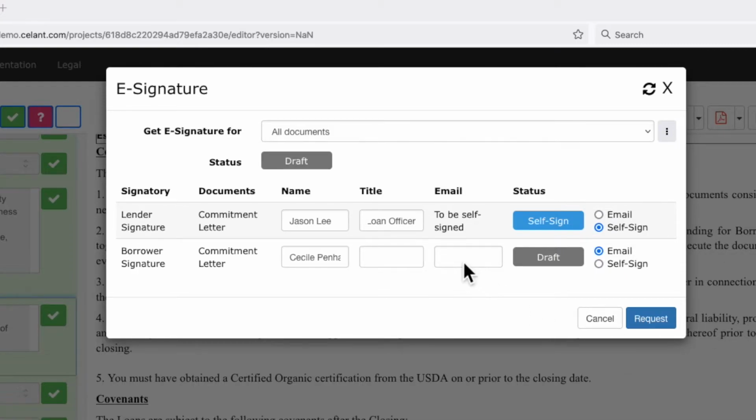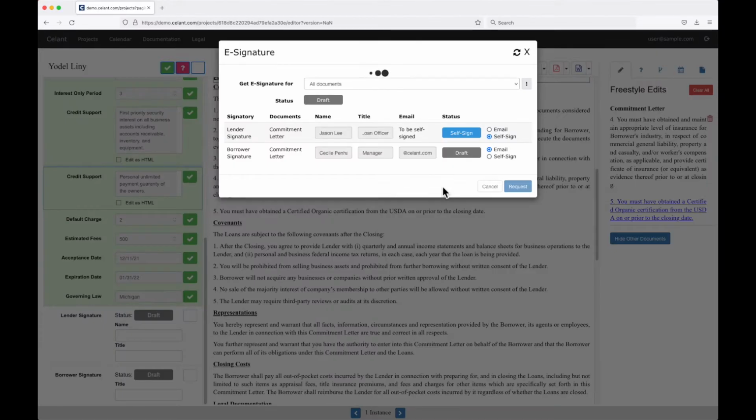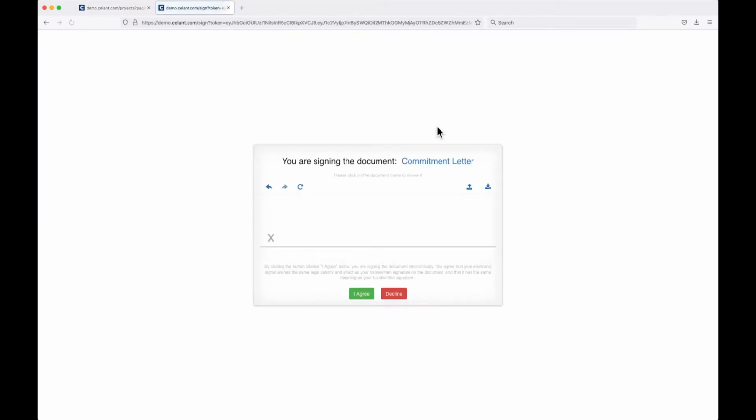Let me speed it up a bit here. And you press request. And let me show you how to self-sign. So you click on this self-sign button to get to the signature pad where you can draw your signature.